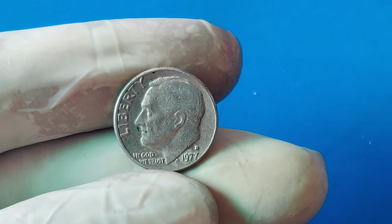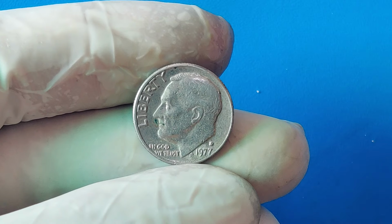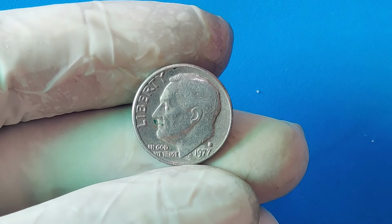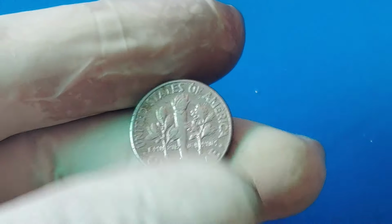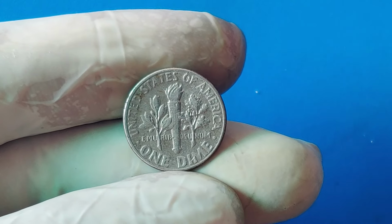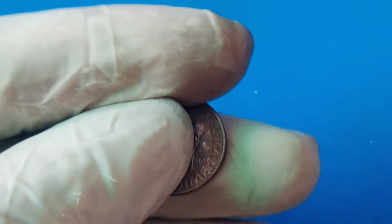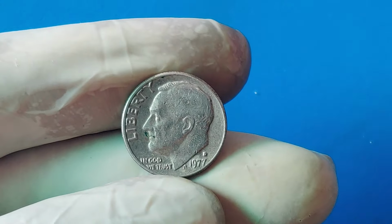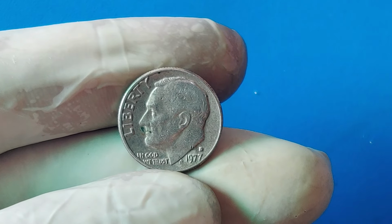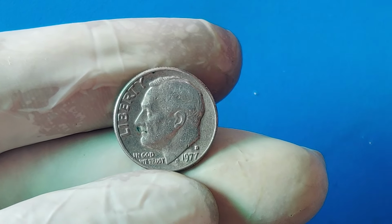If you think you've found one, here's what to do next. First, get the coin authenticated by a professional grading service like PCGS or NGC. This will confirm whether it's a genuine error coin and determine its grade. Once authenticated, you can explore auction options. Contact reputable auction houses like Heritage Auctions or Stack's Bowers, where rare coins like this have fetched their highest prices.